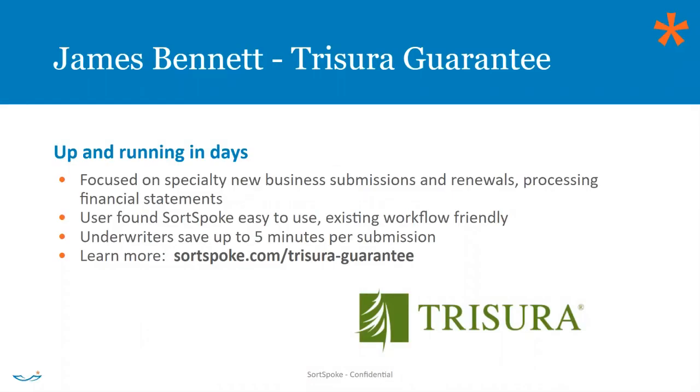We did a proof of concept a little while ago, and then implemented the use of SortSpoke within our system and our day-to-day underwriting. We have about 12 to 14 underwriters working on this on a day-to-day basis, and we use this right now solely to extract the data for financial statements.